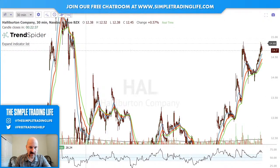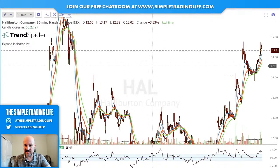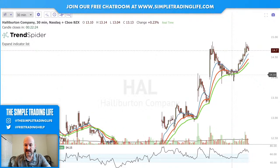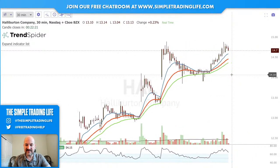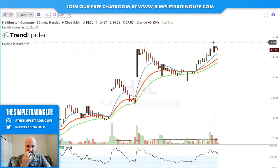All right, so where would our target be? It would probably be right up about the top of these candles right here, just below the top. So around 15.15. We'll just use that as a generic number, 15.15. So obviously Halliburton, only being a $14 stock or so, if you get that kind of a move, it's going to pay you some decent money. So you wait till it comes back down, J hooks around, you take this out, that would be your entry point, and then your target would be 15.15.